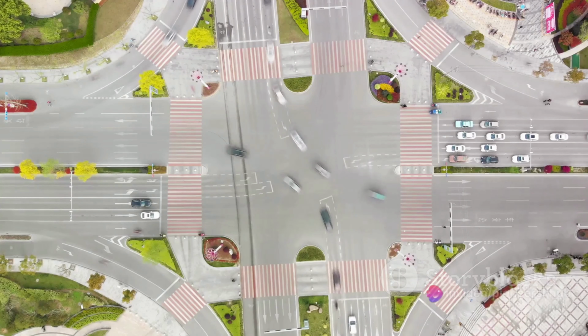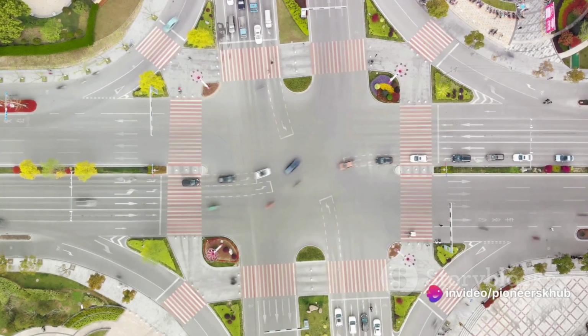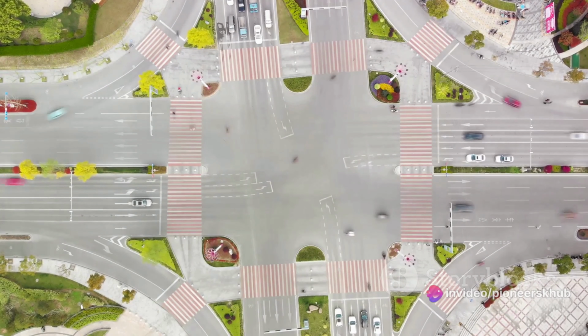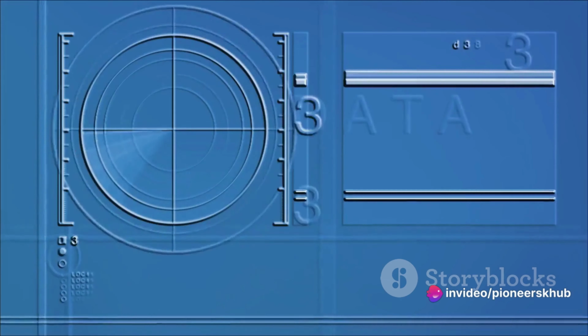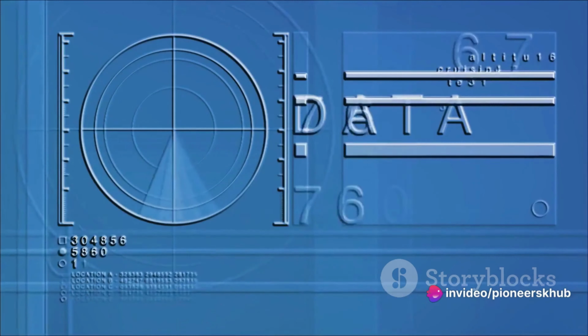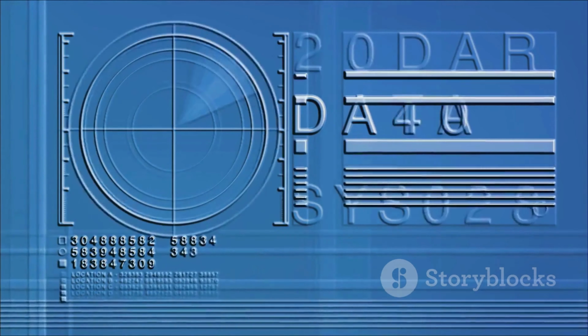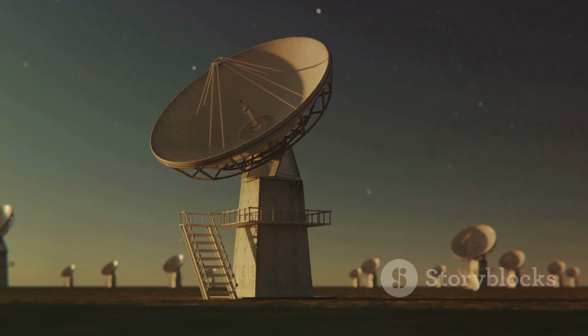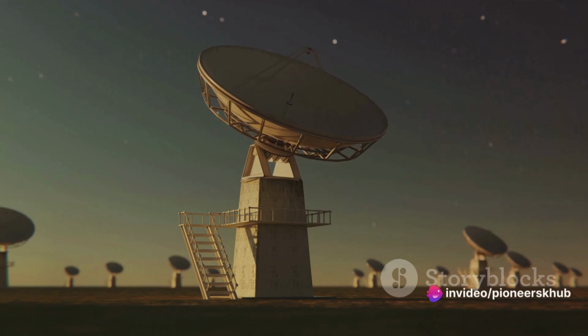Now let's talk about cameras. These are the system's detailed observers. They capture high-resolution images and videos of the environment around the vehicle. Cameras are particularly useful in recognizing more complex patterns, such as pedestrians or cyclists, and even the color of traffic lights. Radars, on the other hand, are the system's long-range scouts. They use radio waves to determine the distance, angle, and speed of objects around the vehicle. This comes in handy when trying to maintain a safe distance from the vehicle ahead or while parking.